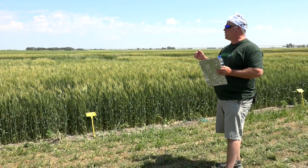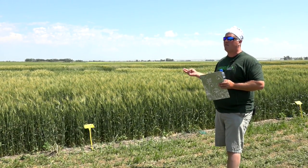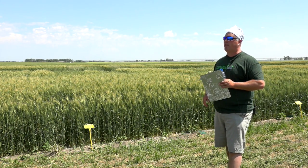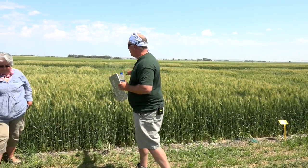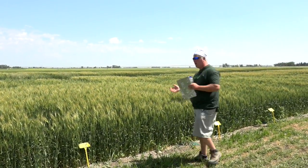And we would spray the rescue treatments like 2 days after the hail event, kind of mimicking the idea that if there was a real hailstorm, you'd have to let it dry out and then get in there as soon as you can to spray the rescue product. So now we're looking at our first plots. This is our checks, nice healthy looking crop. We're just gonna walk along if you don't mind with me.